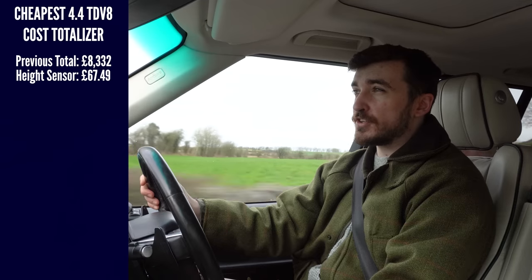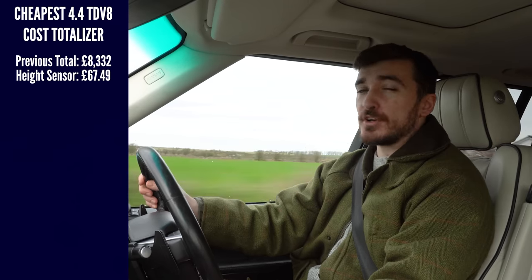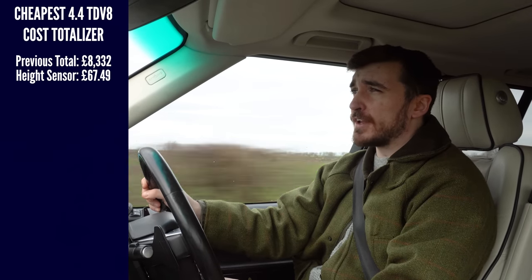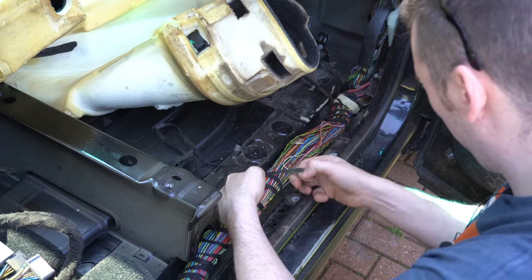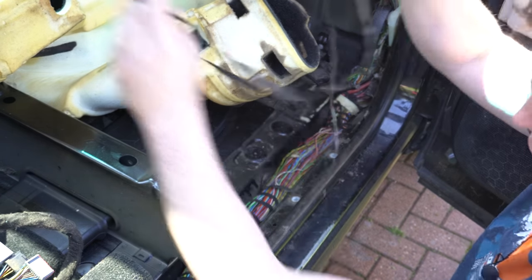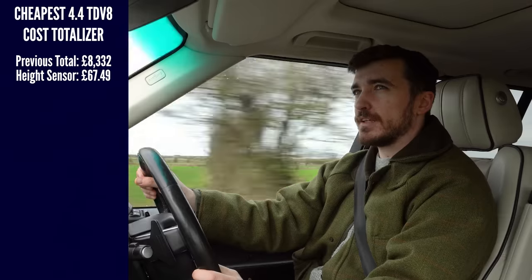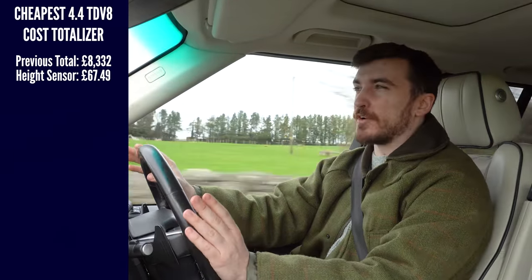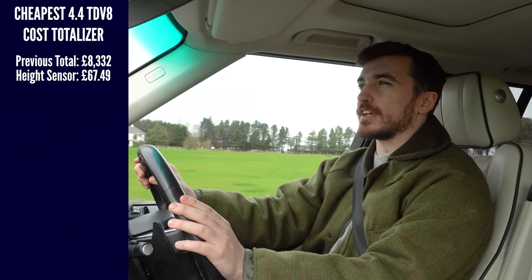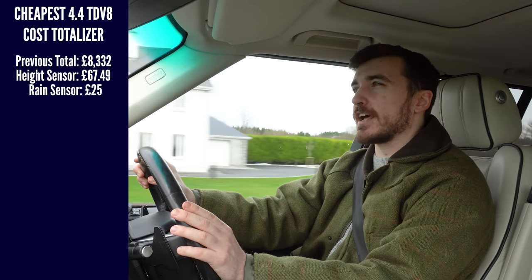A few weeks later, the answer came to me as I was searching through the Facebook forums and the online Range Rover owners forums, and it turned out it was actually a wiring fault beneath the carpet under the driver's carpet, which I rectified in another video a bit later on when I was doing the interior. So replacing the rain sensor was likely not really required, but I'm going to include the cost on here anyway, because it's kind of like part of my diagnostic costs for fixing the vehicle. So that was £25 off eBay secondhand.